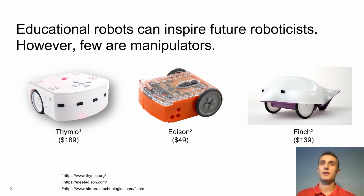educational robots. There are a number of low-cost educational robots on the market today that have been successful, including Thymio, Edison, and Finch, which are shown on this slide. These robots are wheeled, and they can navigate through their environment via remote control or autonomously with sensors. They can teach concepts such as coding, math, and mechatronics, and they even provide materials for support in the classroom.